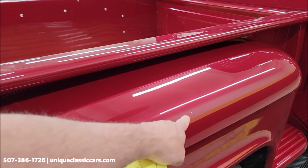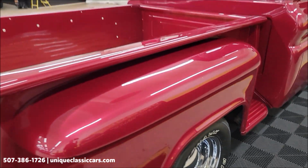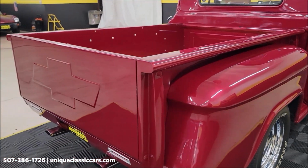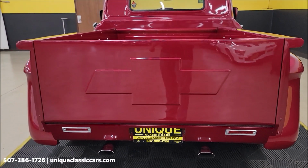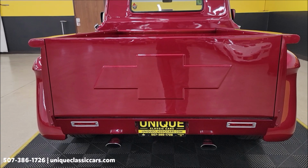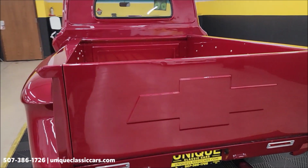One little touch-up spot right there, if you can see it. Pretty minor. I love how they did the tailgate on this. Look at how nice and clean this tailgate is. Roll pan down below, so you just have the dual exhaust coming out. Cleaned up the rear end with the bumper.